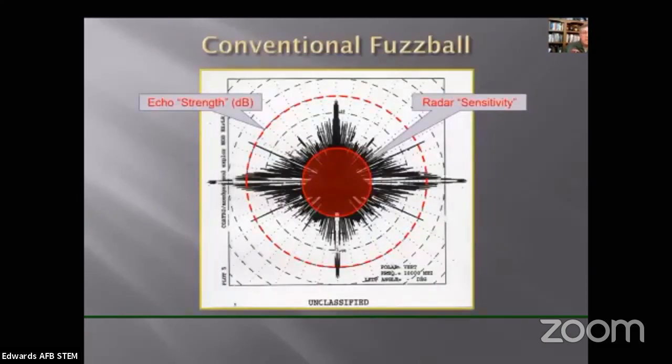So here's an example. If you can see inside here, we call this a fuzzball, all right? The length of these spikes from the center is the strength of the radar reflection coming off that airplane. Now I've put in here a silhouette of an F-15. You can see it kind of buried inside those spikes.